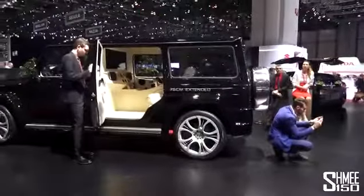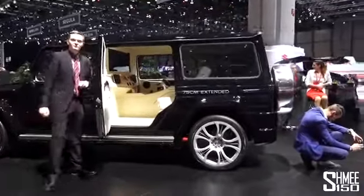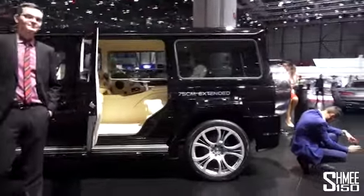Then here we've got a 75cm extended G-Class, as I can tell because I can read. So there's quite a large, nice interior inside the G-Wagon.